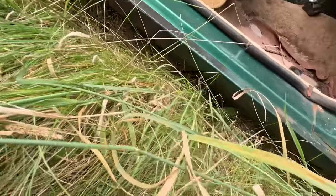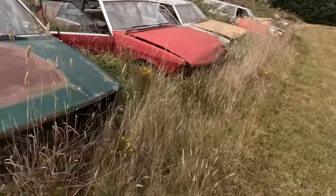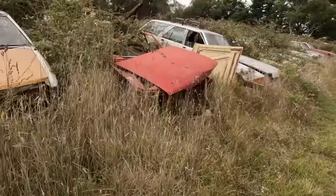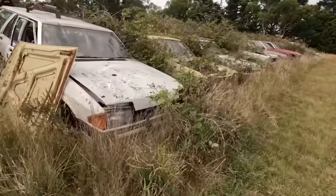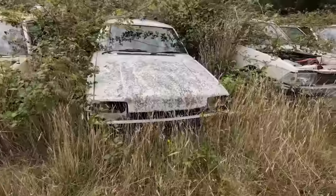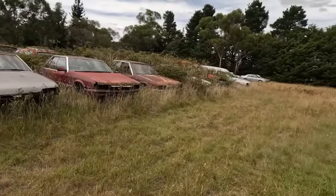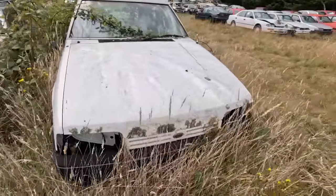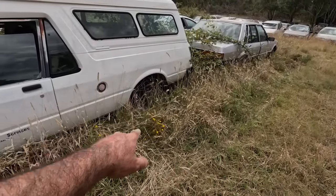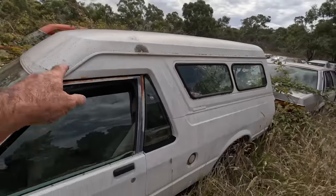Again, blows my mind. There's just rows and rows and rows of them. These ones are returning back to the blackberries. I'd be pretty keen to drag some of them out and see what the sills are like. The old van, I wonder what the van's like. A little bit of cancer just around the wheel arch there, but again, the drip rails are not rusted out, and that's the thing with those vans, finding one that's just not rusty in the roof right the way along.